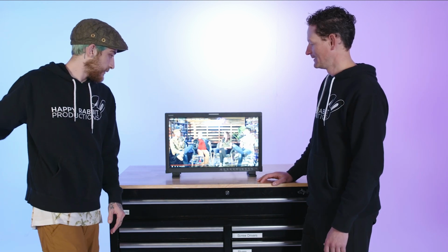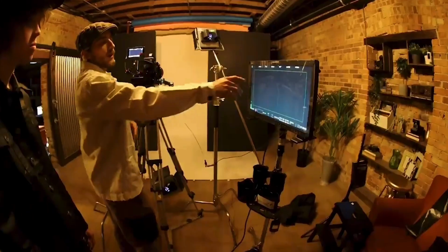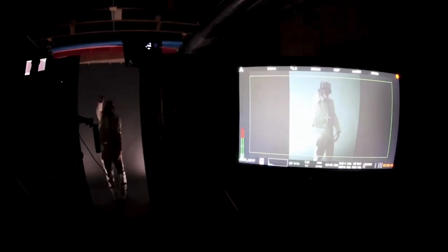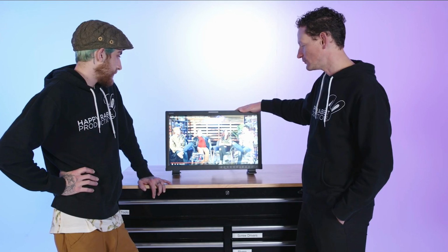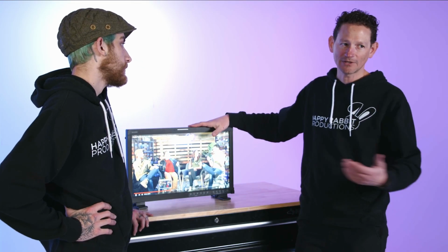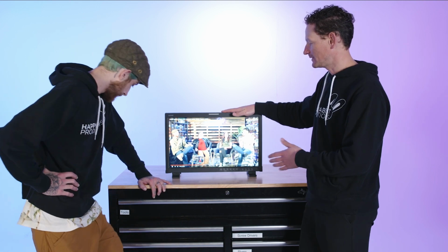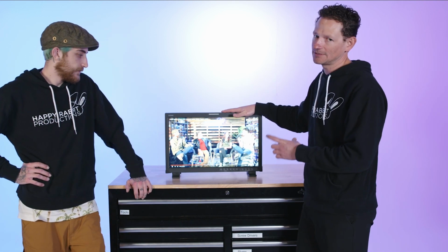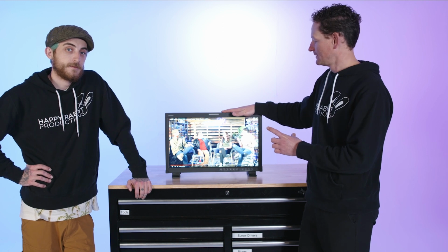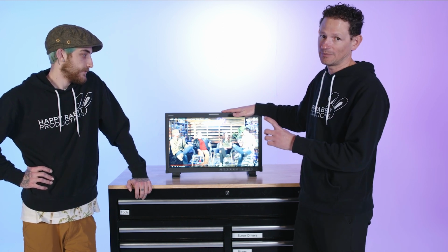So looking at the screen itself is actually really nice. Like I'm looking at it going, yeah, that's 1500 nits. I don't know that the colors are as accurate, which is why we were saying we wouldn't use it as a coloring monitor, because I tried to get it dialed in the best that I could to color on it, and I just couldn't get it to be perfect.